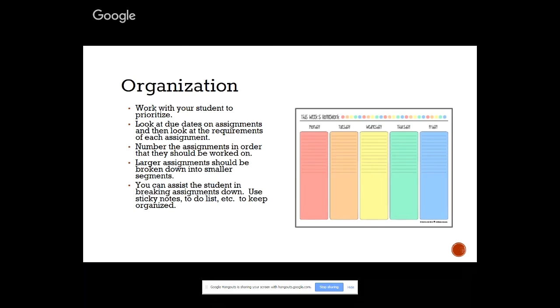Some ways that you can work with your student: one, work with your student on how to prioritize, so picking things that are important first or ranking them from most important to least important. The next thing for organization is looking at due dates on assignments and then looking at the requirements of each assignment. This is really a huge skill because students not only know when their work is due, but they know how much time and effort is going to go into it.